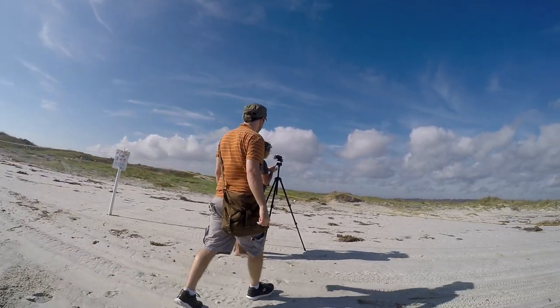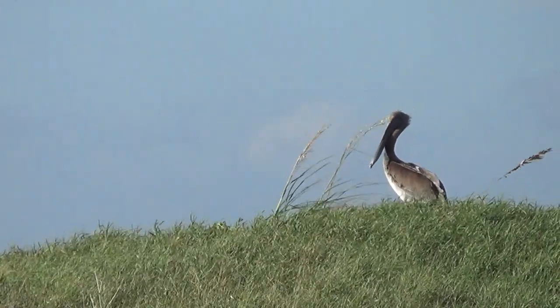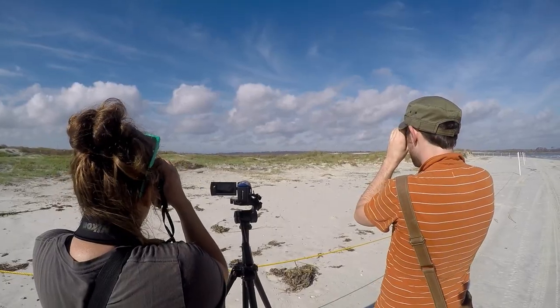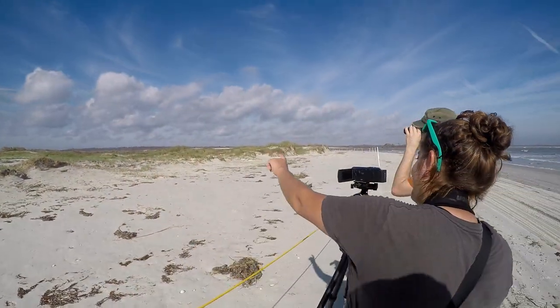Is he a pelican or a pelicant? I think he's a pelican. Nice. That's all right. There's about three over there. Huh. There's one kind of behind him, and then there's one where you can just see his head. Oh, yeah.